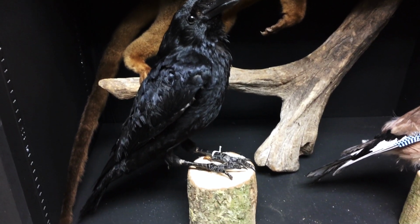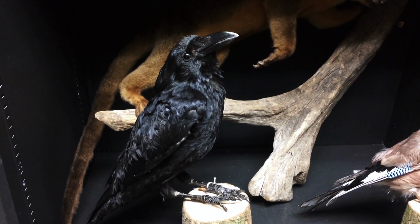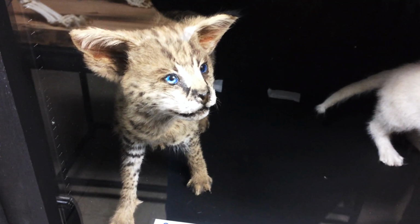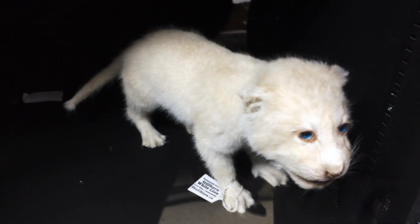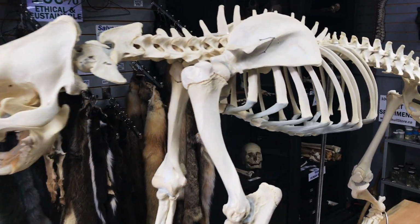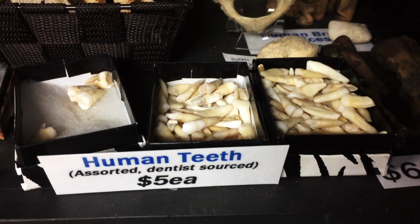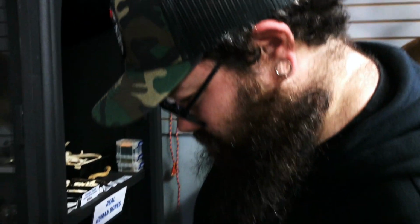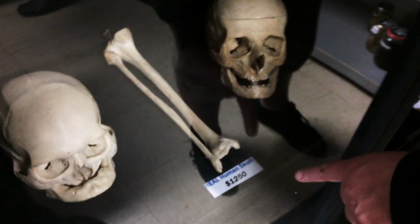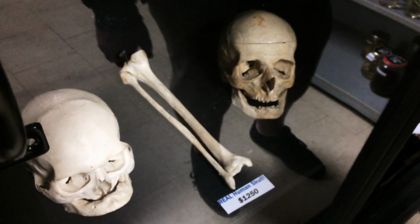Look at this taxidermy crow. It's creepy. If you had like a pole room, yeah, you could have it. Human teeth. His hand, dude. They have prices. $12.50. But it looks like an old man, doesn't it? It just doesn't have teeth.